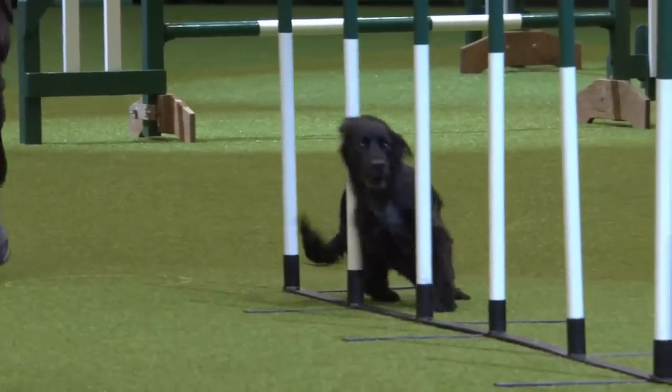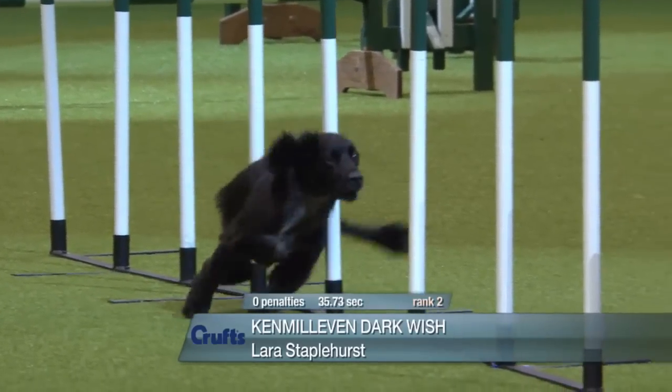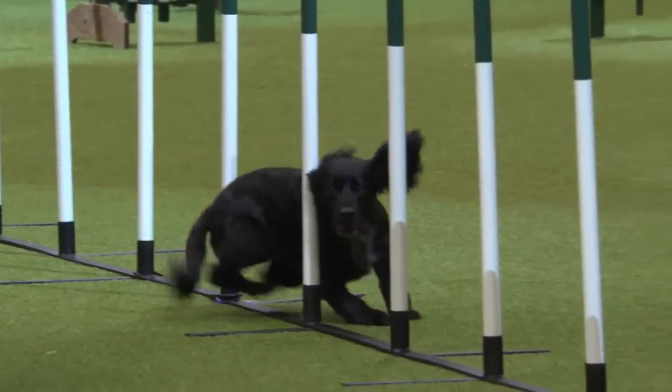My word. That's very nice. Look at these ears going there all over the place. Very nice. Double footing through the weaves, you'll notice there. Double footing. Well, there's a technical term.